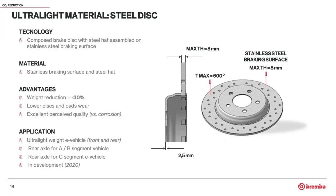Another highly innovative solution involves the use of composite discs with a steel hub, mechanically connected to a stainless steel braking surface. The use of steel, which has high mechanical strength, makes it possible to reduce the thickness of both the braking surface and the hub.